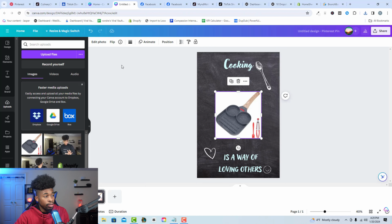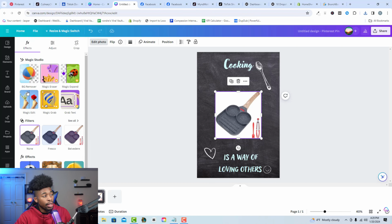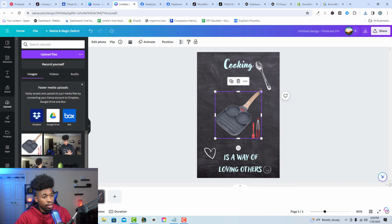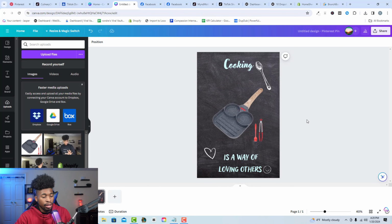And this is why it's nice to have the paid version. It only costs $10. I can hit edit photo and remove the background. If you don't have it, it's fine. You can just leave it like this, for whatever picture you have. But I'm gonna remove the background now, and then make it a little bigger, and boom, just like that, I've created a nice looking pin. Cooking is a way of loving others, and I got the product right here.